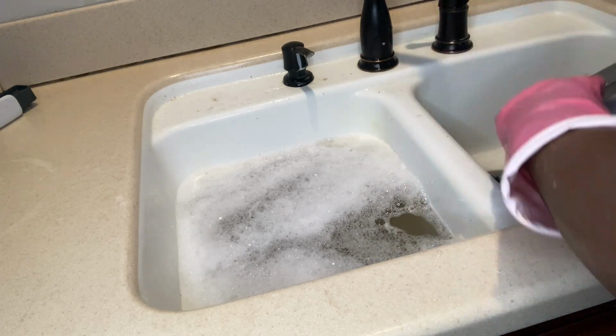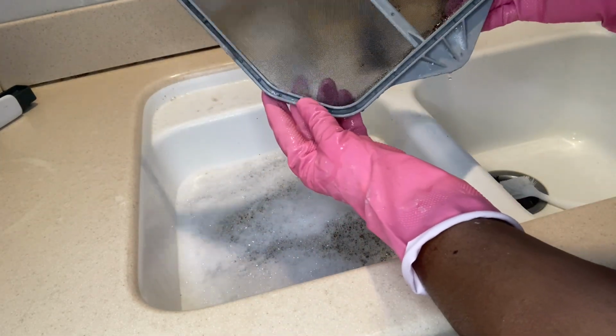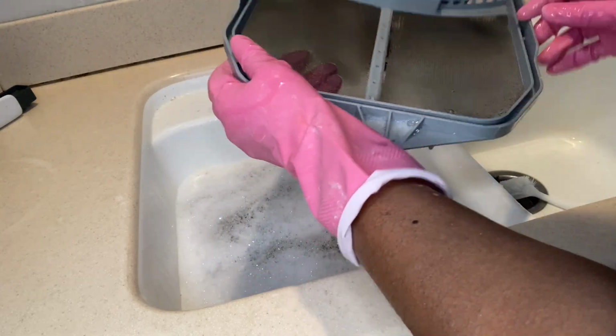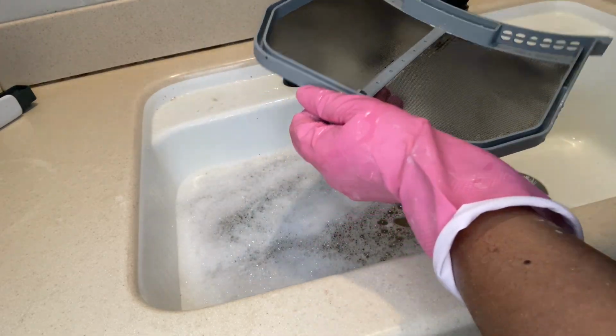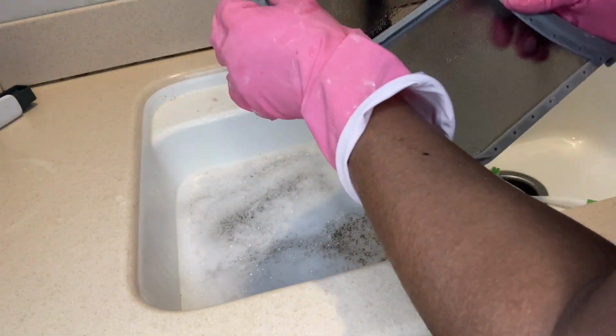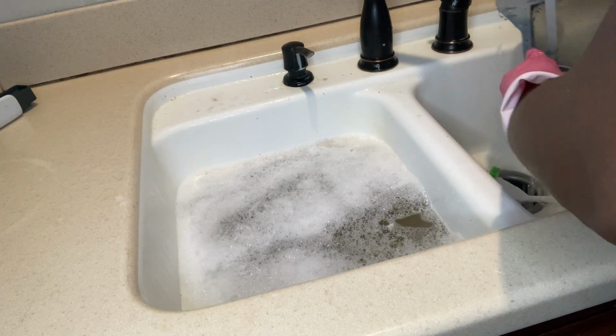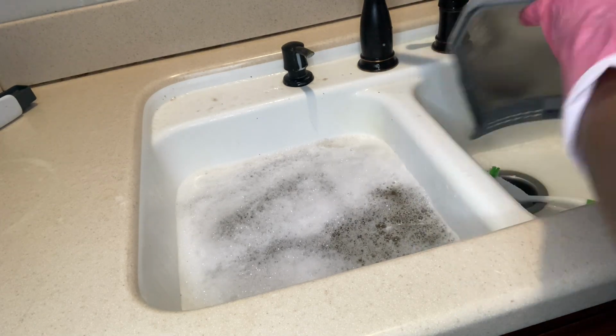As you can see, it is looking so much better. Look how clean that filter is. How many of y'all have ever cleaned your filter in your dryer? Maybe you should take it out and see if you can get it clean just like this. I am so surprised how dirty this filter was.